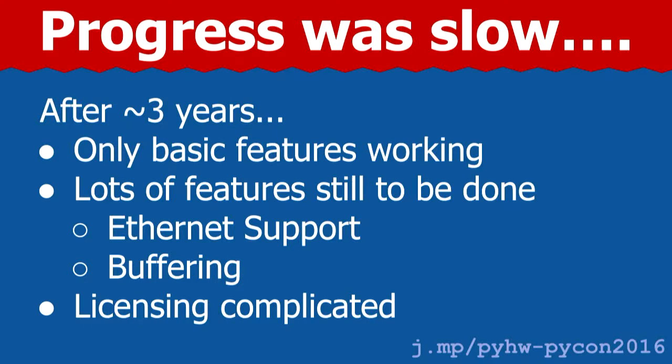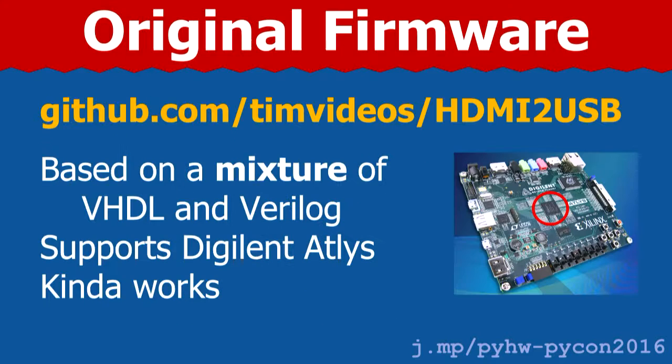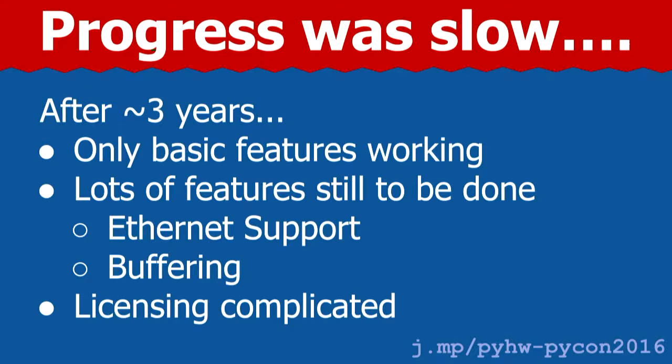There are lots of features on this board that you can kind of see. There's like an Ethernet and some audio and all this type of thing. None of them were supported by the firmware yet. It just did very basic HDMI to USB translation.